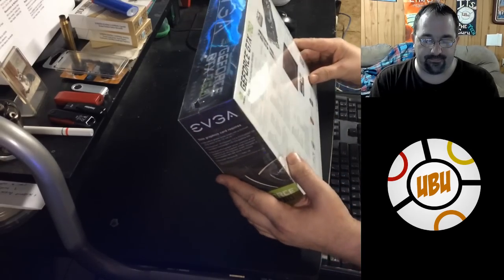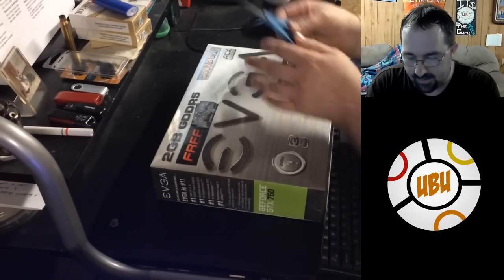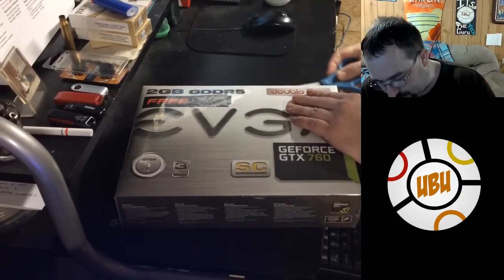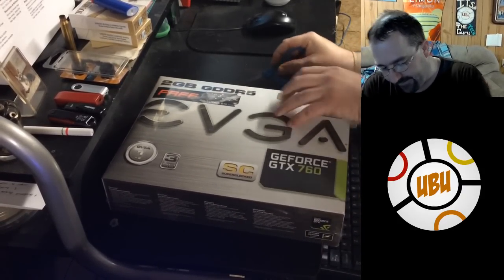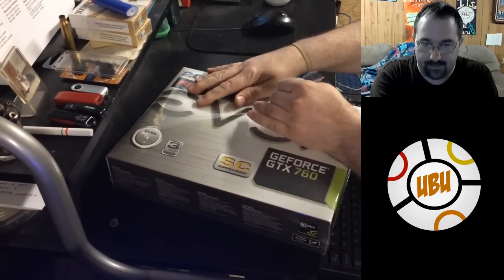So we'll take a look at it further when we crack this thing open, which is right now. So let's get into this beast, shall we? I'm super excited. This is the most expensive graphics card that I've ever purchased in my computer technology career.